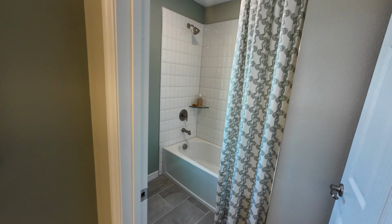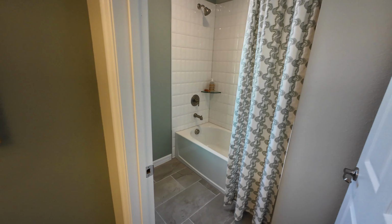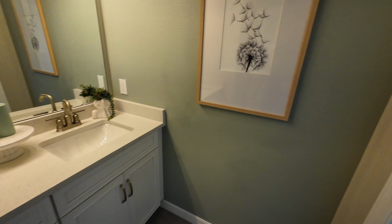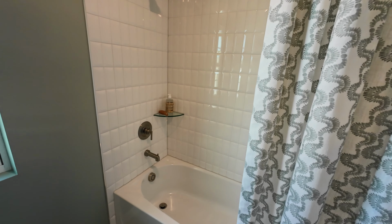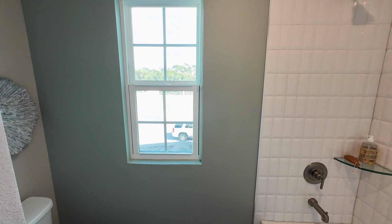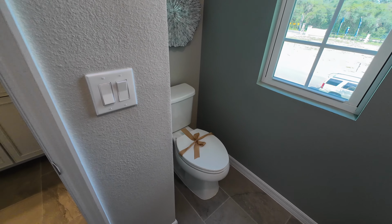And you have privacy over here within the shower and tub area, and the toilet over here as well. So someone could be taking a shower, getting ready over here, and the rest could be getting ready out here, and they can shut the door and have some privacy. Now, they have the combination tub and shower here also, like they did downstairs. They have a nice window allowing some natural light in here throughout the day, and you have your toilet over here tucked away for you.